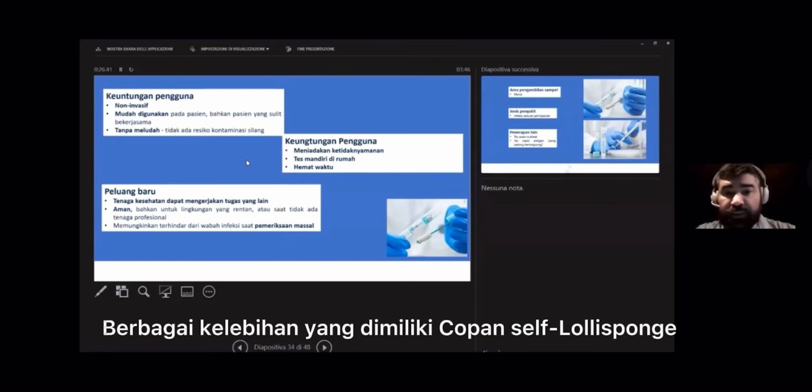For example, in Italy, this product is currently used also for screening in schools, where children are tested every 2 weeks, and the device can be used at home without any kind of problem in the home environment, and then it can also be used in the lab for the collection.